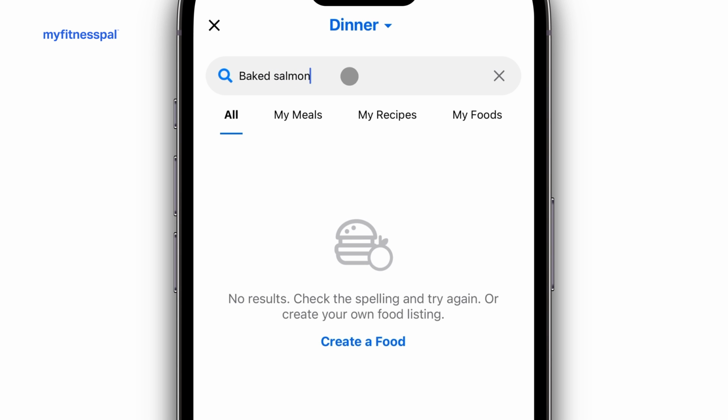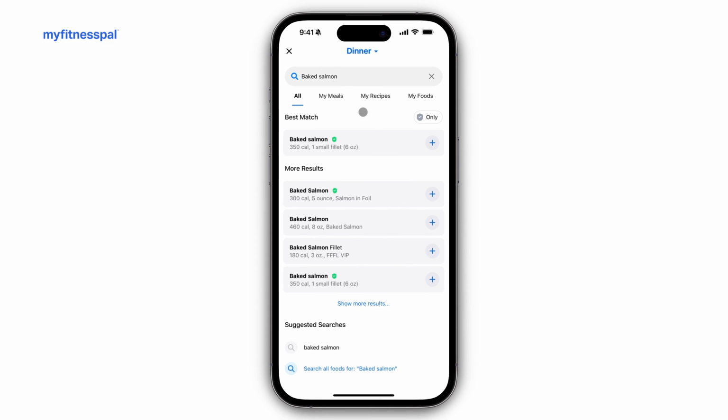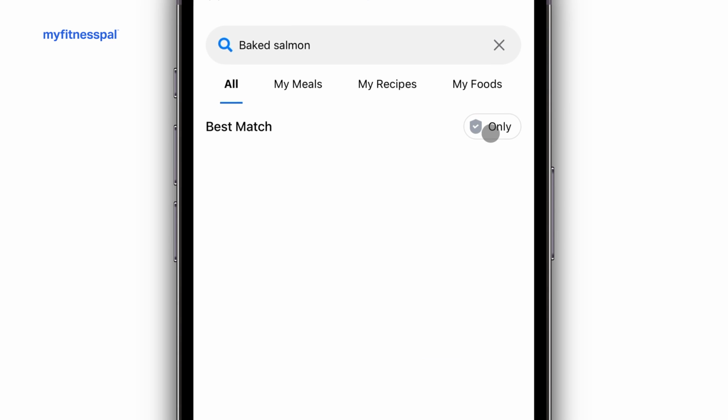The item under best match was reviewed by our nutrition science team and has complete serving size options. The other search results with the green checkmark have complete nutrition information provided by a trusted source like the USDA or restaurant. Search results without the checkmark were created by your fellow MyFitnessPal members. If you want to view items with only the checkmark, simply tap the only icon under the search bar.